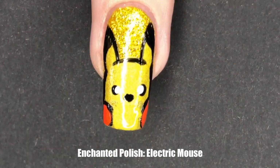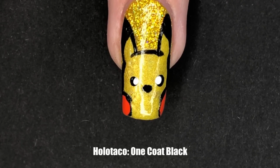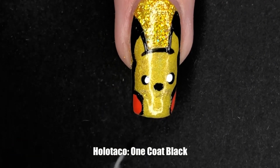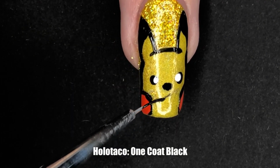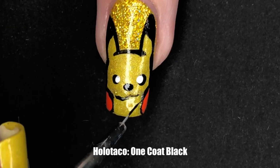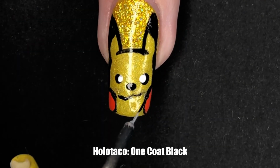So I wiped it away and I added more electric mouse on top of everything. Once that was dry, I drew a cute little mouth. Not mouth. What, you know what I mean, okay? I was a lot more careful when I was drawing this cute little mouth that this mouse deserves. It's a little crooked, but you get the gist of it, you know.